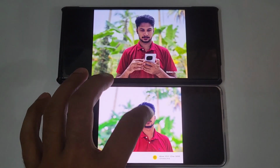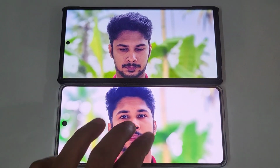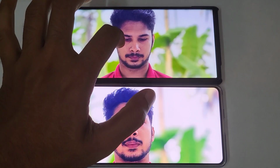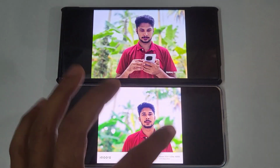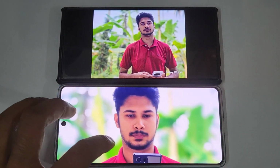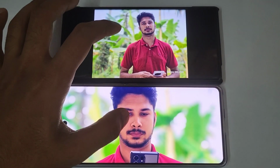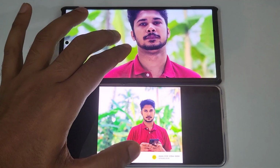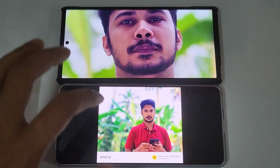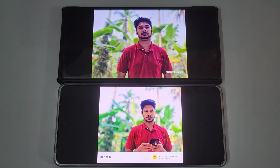Now some rear camera portraits, and this is the iQOO 12 and S23 Ultra, and actually a bit of smoothing is done on my face over here, and especially this area, versus the S23 is crisp over here, but still the background bokeh was really good. And another shot, in this shot also I could feel a light softening is happening somehow, and over here okay, looks really crisp. And another shot, okay, it's crisp. And over here this shot feels a bit better. Okay, so anyways, the rear camera portrait is really good.